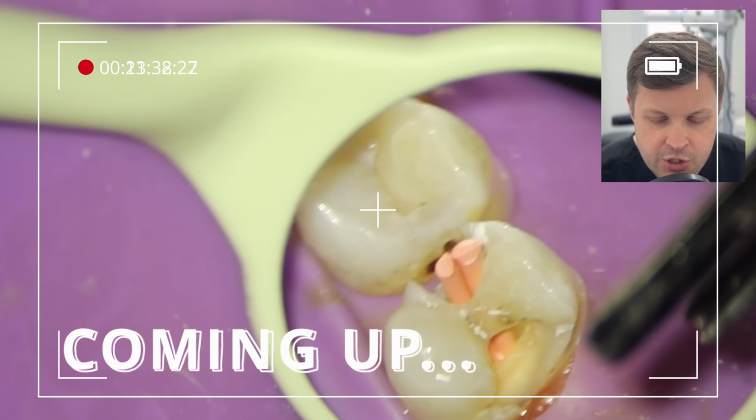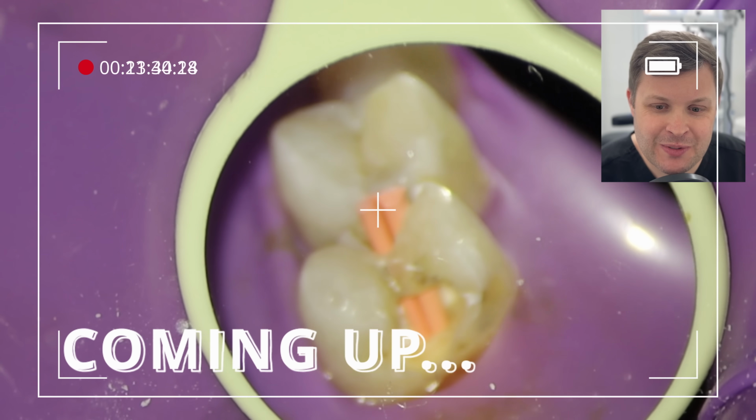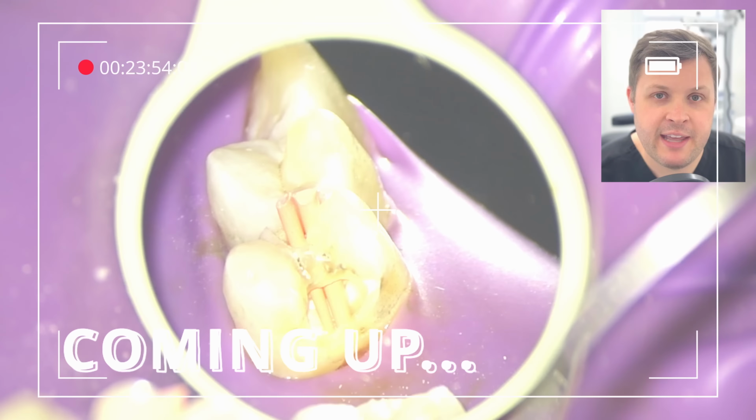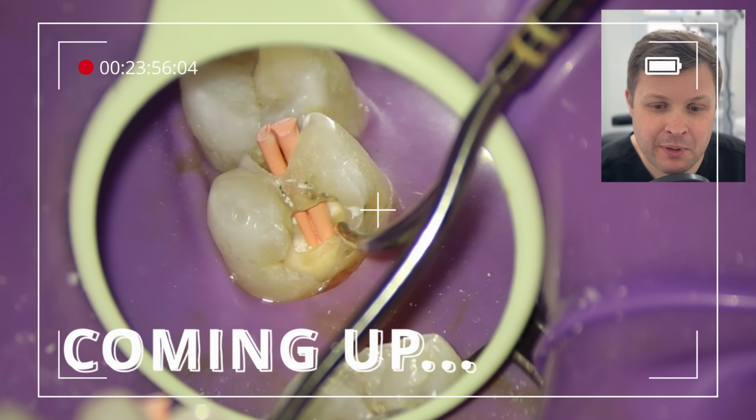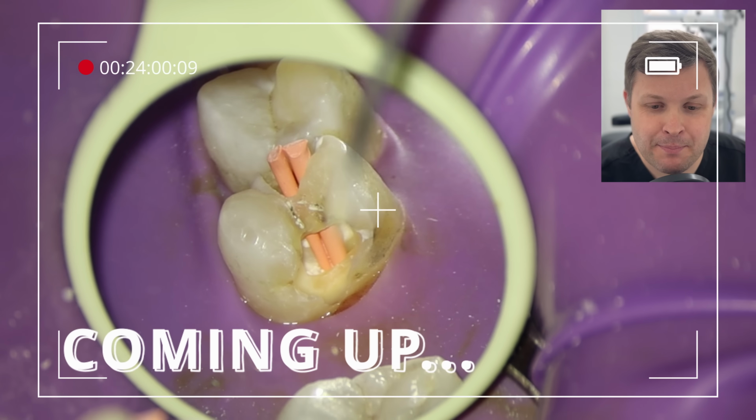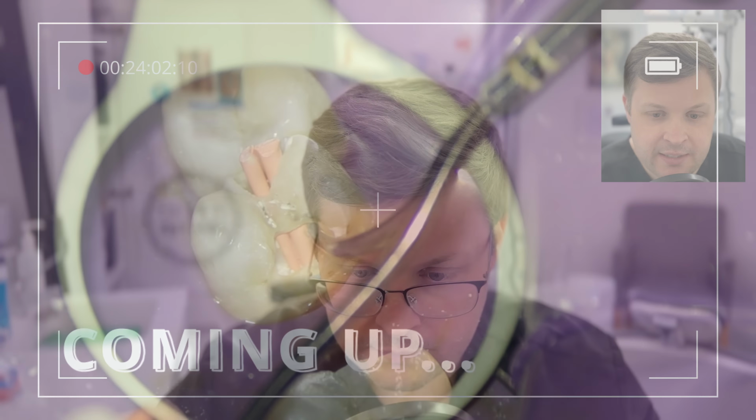And we can see now we've got two nicely fitted cones here. We can see that dentin bridge, which looks fantastic. Off the excess through the dentin bridge using this bent heated plugger is actually quite advantageous.